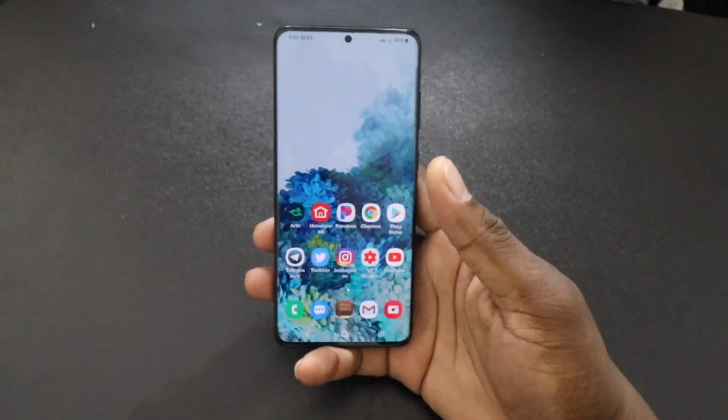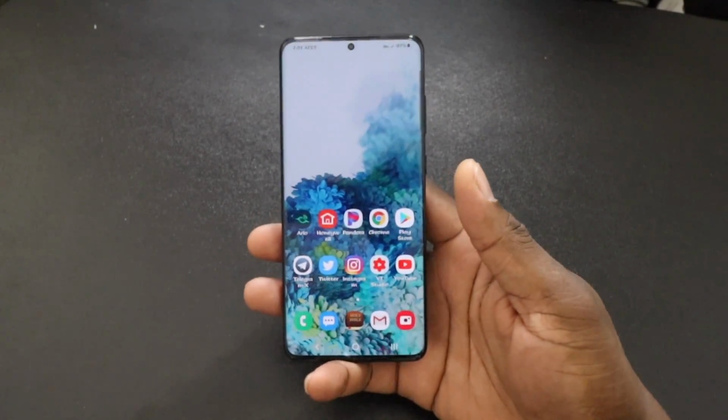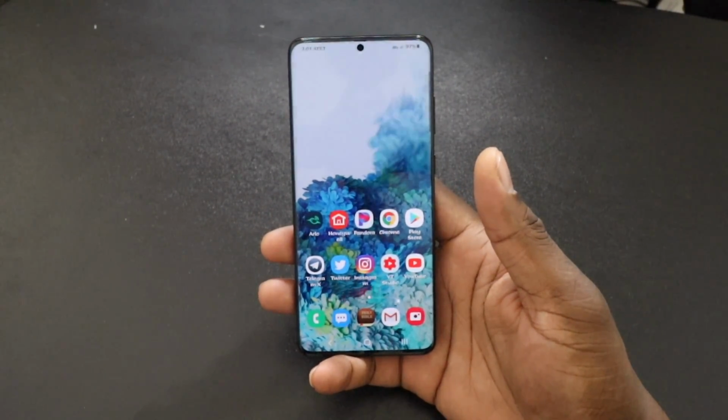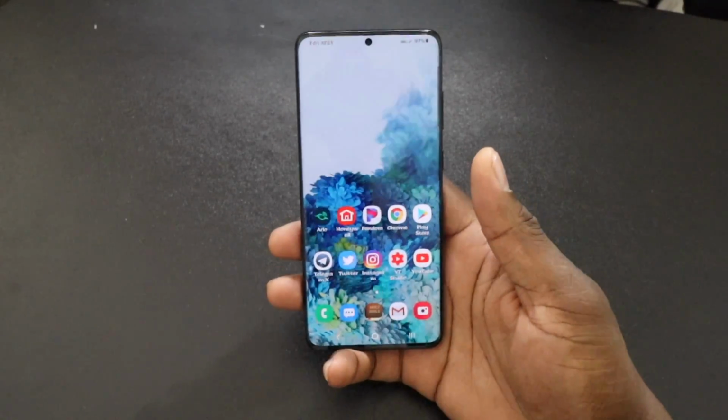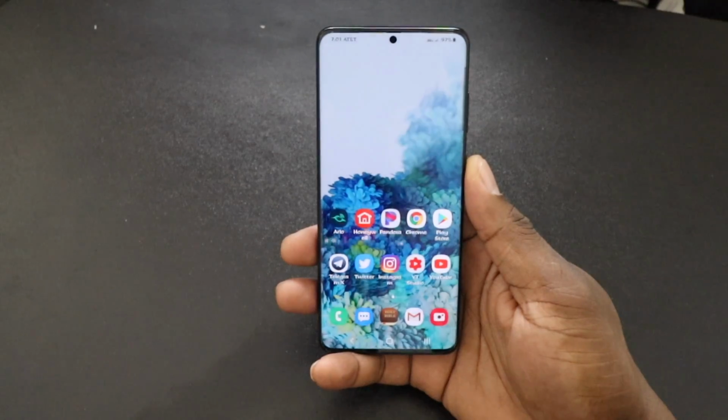But one thing, the stereo speakers on here are actually really impressive. Some guys wanted to test this phone in direct sunlight against other phones. The phone definitely is bright in sunlight. I'll test that at some point or another.